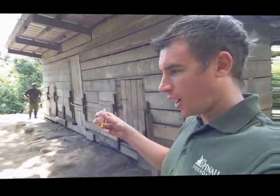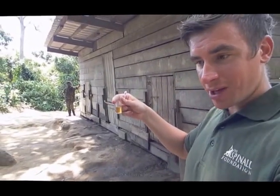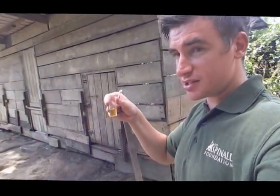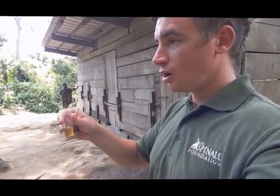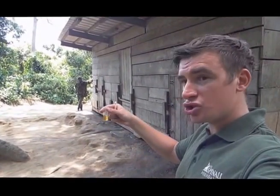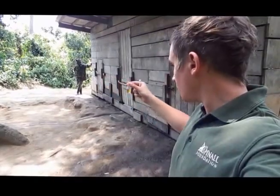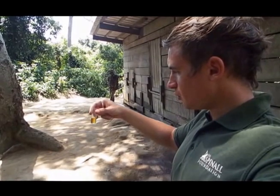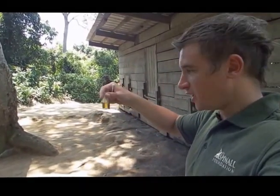So I don't know how well you can see what I've got in my hand, but we're going to be attempting a sort of new approach to try and get the gorillas sedated to the extent that we are actually able to hand inject them with a drug, ketamine, in order to anaesthetise them and make them safe to bring out, examine, put them in the crates and so on. So the way we're going to do that, it's a pretty novel technique.